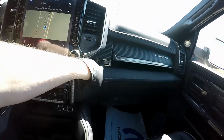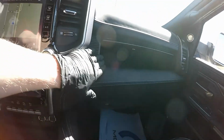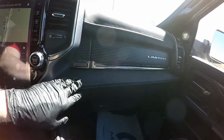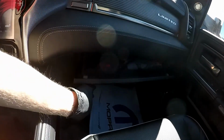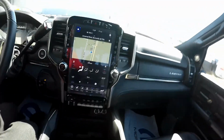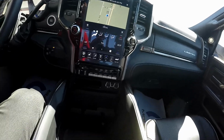In terms of compartments, lots of storage compartments in here. We've got a nice little cubby hole in here that is covered by the Limited brand, and then we've got your glove box in there as well. Now let's just go around to the back seat real quick to wrap this up.